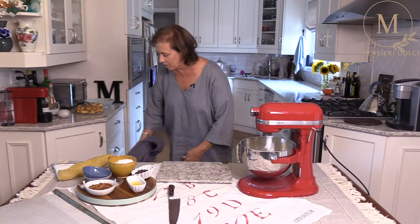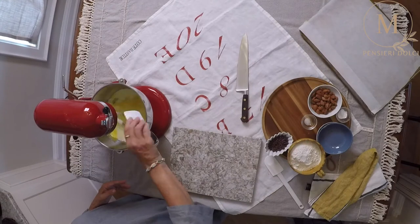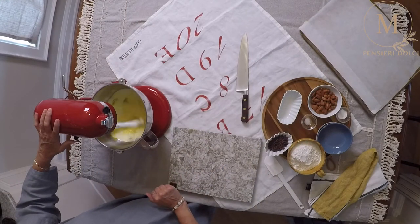Beautiful. Okay, time to add the other egg. Here we go. Going to increase the speed a bit. Nice.